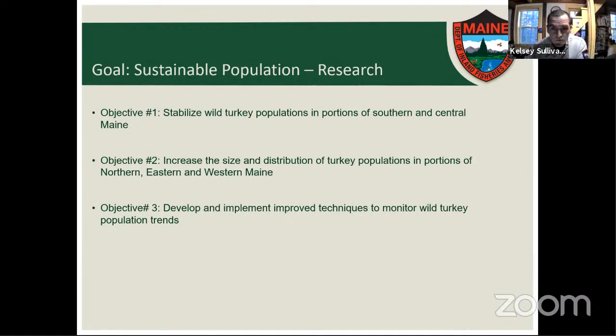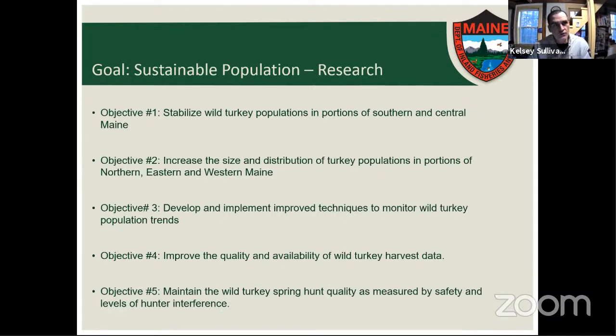Objective three is to develop and improve techniques to monitor wild turkey population trends. That's where the research comes into play, which I'm going to cover after this slide. So, informing management through better data, and then maintaining and improving the quality of our wild turkey harvest data. That is probably an ongoing objective, as we'll always aspire to have high quality harvest data that will help us better manage turkeys. And then the cornerstone for wild turkey hunting specifically, as a resource for hunting, is to maintain the wild turkey spring hunt, measuring quality through safety, hunter interference, and overall season satisfaction.